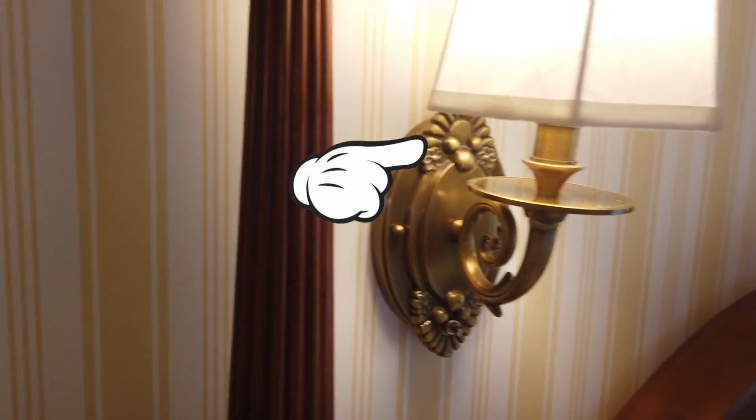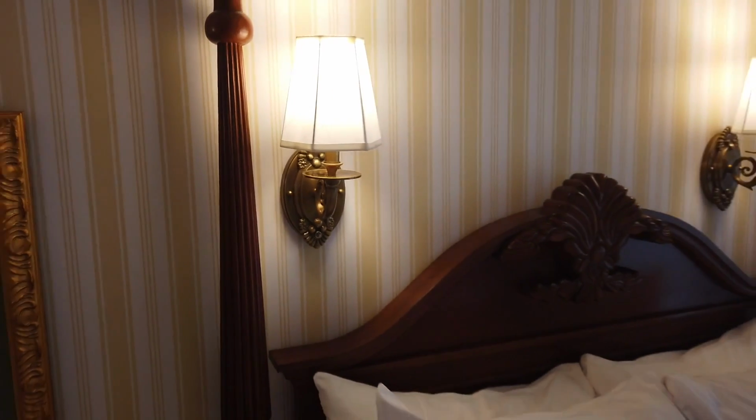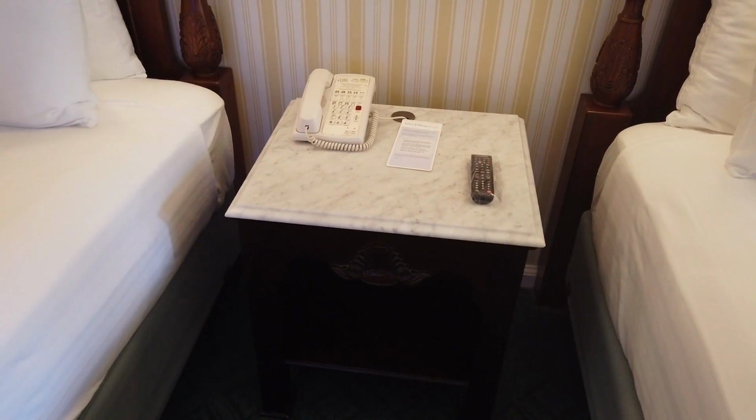He's in these lamps too. These turn on and off with a little push button here, reading lights for folks in bed. Then you've got this nice sizable bedstand.